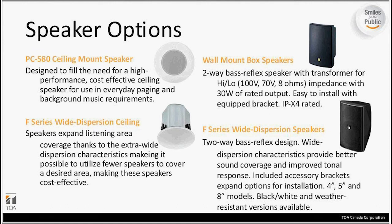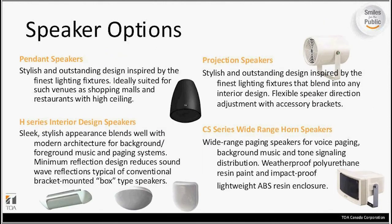We also have RBS series wall boxes. Similar idea, just the most basic of boxes to take paging and background music signals for smaller, perhaps not as system critical installations. If you need something more concentrated on background music and more concerned with the tonality of the system and the clarity of the music, you might want to go into something like an F-Series ceiling speaker, which will give you a wider dispersion and better, clearer audio for music. Similarly, the F-Series wall boxes would be a step up in terms of the quality of music that you might get for your basic wall mount applications.